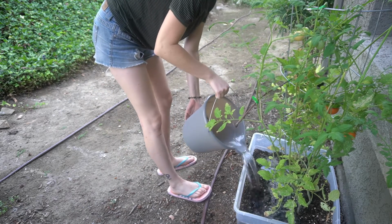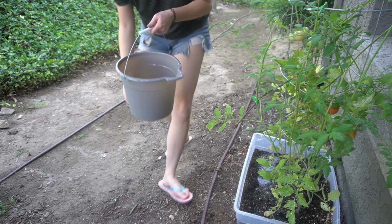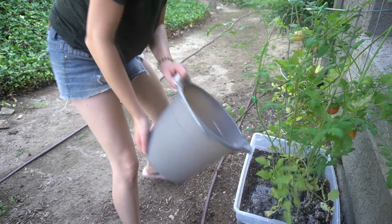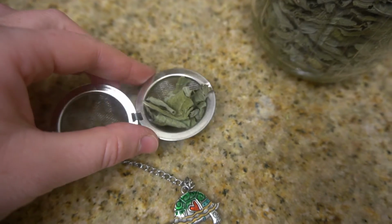So the water I use to water these plants comes from our shower, because whenever we warm up the water for our shower, I just have the bucket there to catch the water. So, you know, saving water, saving money, win-win.